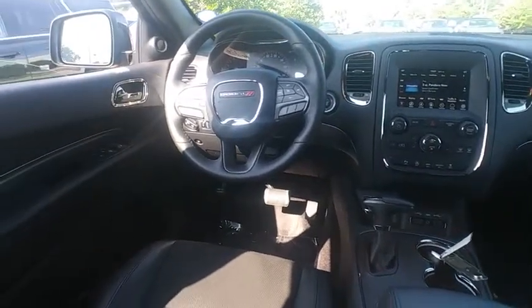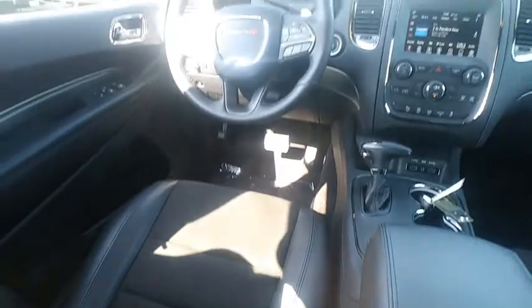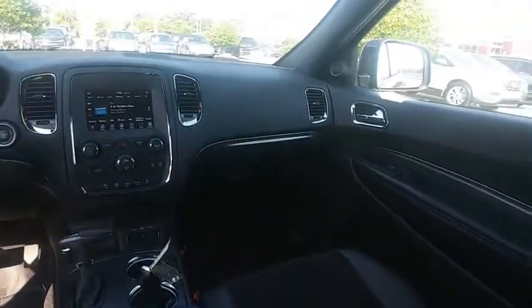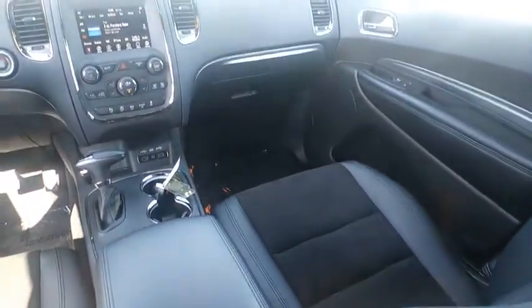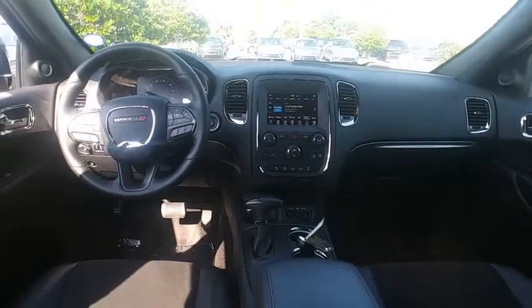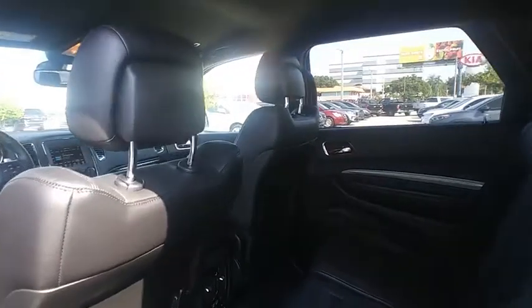This vehicle has less than 20,000 miles. Here are some of this vehicle's great options: all-wheel drive, heated mirrors, aluminum wheels, rear spoiler, brake assist, traction control, stability control, daytime running lights, engine immobilizer, fog lamps.